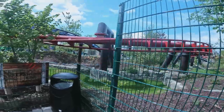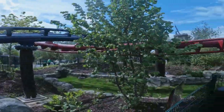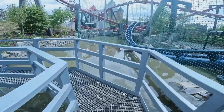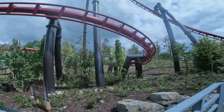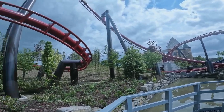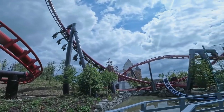I'll tell you what, the views you get of these roller coasters from this queue line are just so impressive. It really does take you right into the middle of the layout over a little pond here. And look, we are just surrounded by track. This is really well put together here. I'm surprised more parks haven't gone for this Vekoma kind of double package, because it looks fantastic. You get a thrill coaster and a family coaster bundled in.